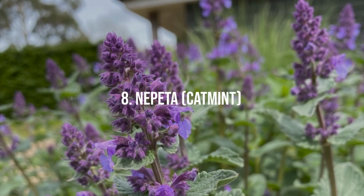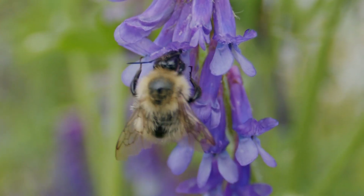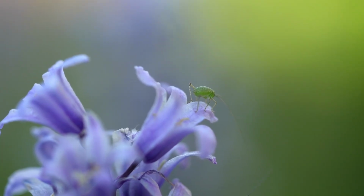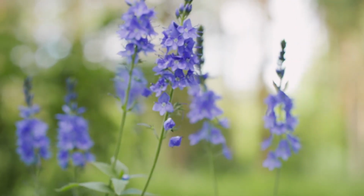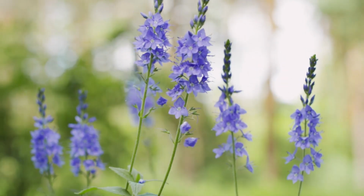8. Nepeta, catmint. Nepeta, or catmint, is a perennial favorite for its extended blooming season and aromatic foliage. Its lavender blue flowers appear from late spring to early autumn, attracting bees and butterflies. Nepeta is also drought-tolerant and deer-resistant, making it an ideal choice for easy-care gardens.